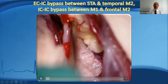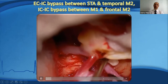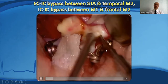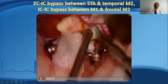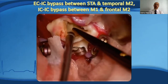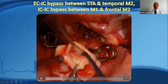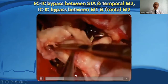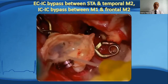Very fragile, and we have bleeding from the connection of the frontal branch. I decided to deflate the aneurysmal dome to minimize traction on the aneurysm. I deflate the aneurysmal dome. Then I perform dilating of the atherosclerotic plaque inside the neck, flushing the neck.